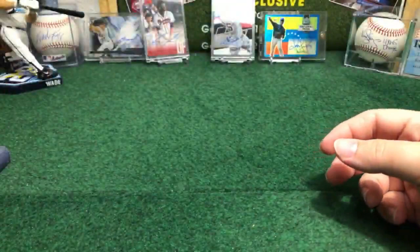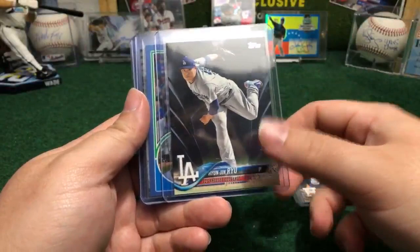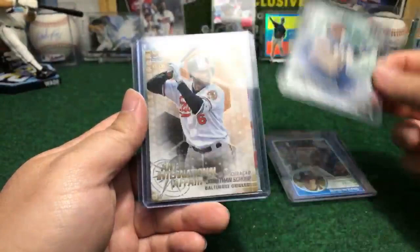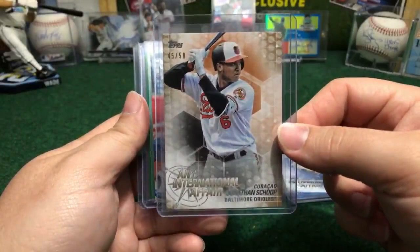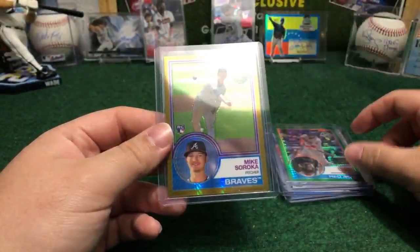Now here we go with the blacks. Tony Kemp, black, out of 67. Ryu, black, out of 67. Christian Yelich, blue border, 1983. International Affair, black. Robinson Cano, out of 299. Out of 50, gold, International Affair, Curacao, Schoop. Beautiful card for the Orioles. Tyler Wade, vintage logo, and paperback for the Yanks. Big Papi green and Mike Soroka gold. Beautiful card, this one.